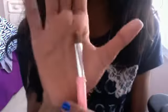Let me just start off with my eyeshadow brush. Obviously, this is a totally me one, and I absolutely love this. It packs color on so well, it's a really good eyeshadow brush, and it doesn't shed that much. It's amazing. It's my holy grail brush, definitely.